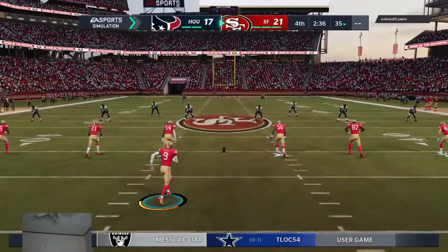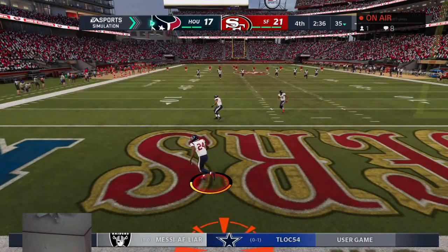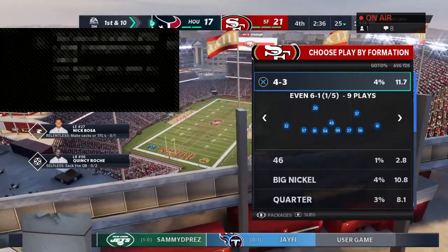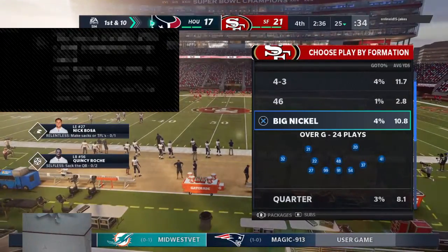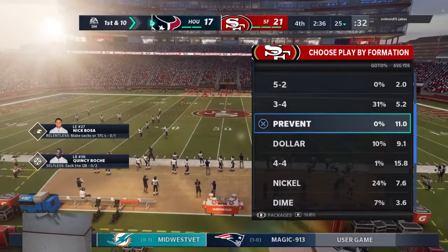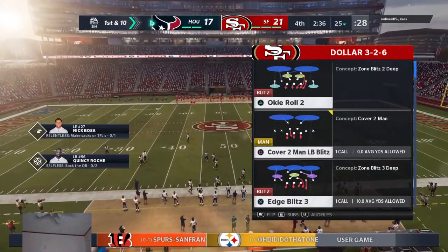Good shit, LOL. Return for a score. Yeah, bro. Karma's a bitch. 25-yard line. That's why his ass got stripped and returned that bitch for a touchdown. He got stripped at the 2-yard line.